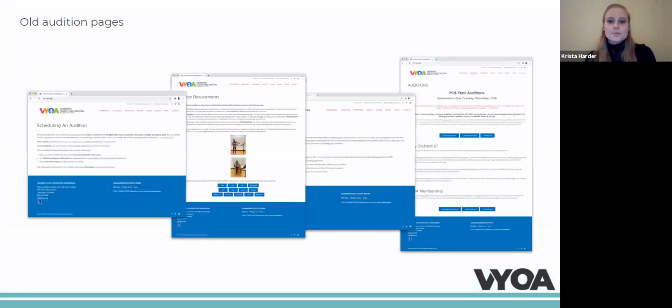We started this process by looking at one of the most important sections of the website, auditions. As Anthony mentioned in the problem statement, users, particularly parents and students in this case, needed an easy way to register for programs, and auditions are a vital piece of that goal. On the old site, as you can see, information about auditions was spread out across 4 pages. These pages had lots of text and very few visuals to inspire excitement about joining the orchestra.